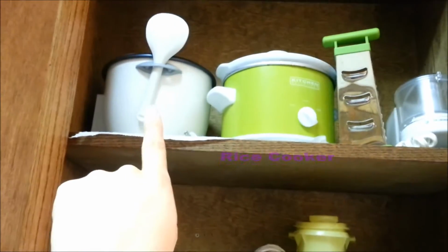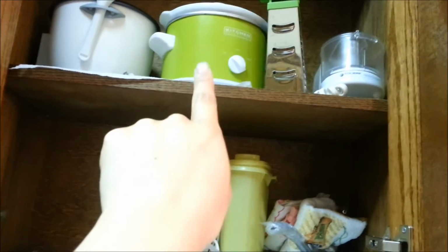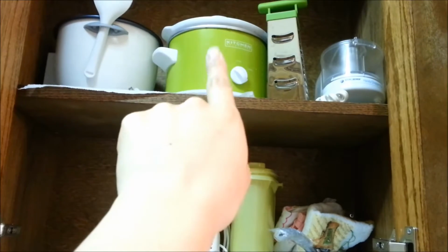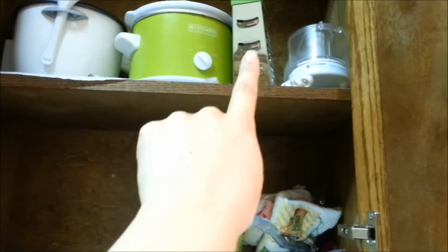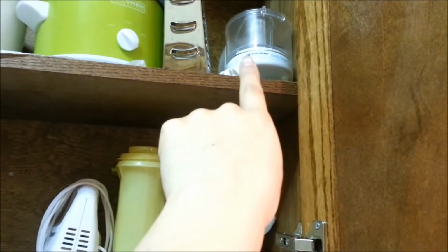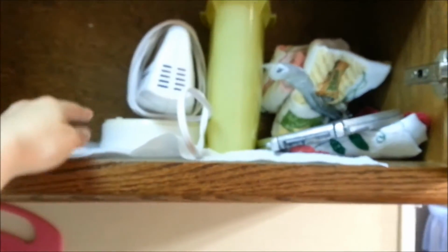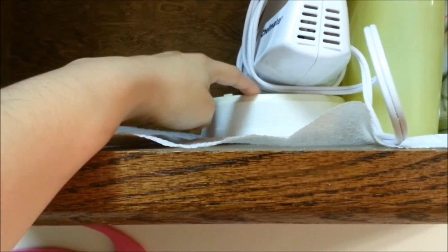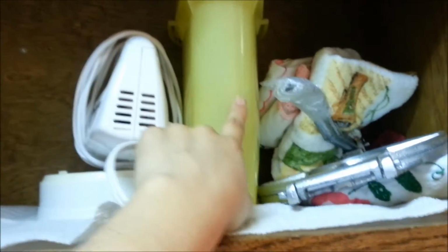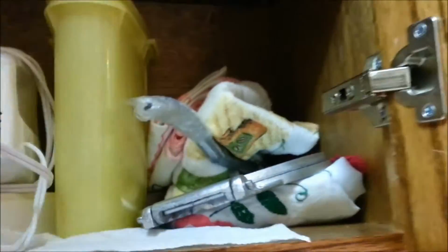Here I have my rice maker and steamer, and then this one's just a slow cooker. It's not a crock like the crock pot brand, but it's just a slow cooker. This one's my cheese grater, and this one's my chopper, which I like to use to make crust, like the crust for the pies. And this is my mixer. This is like for the rice cooker to steam. This one's just a jug to make tortillas, and this ones are just little rags.